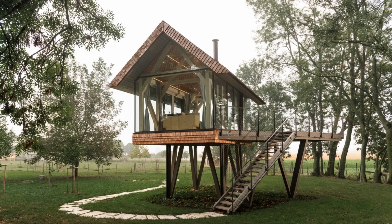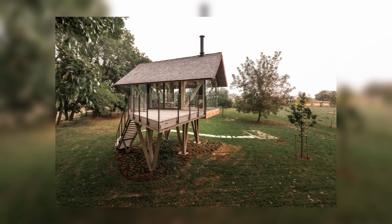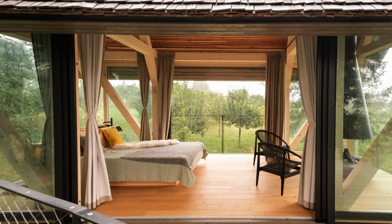It has an archetypal house shape, but it is placed on pillars along with the terrace, letting the landscape pass freely beneath and through it. The concept is thus based on a total connection with the surrounding landscape. This is done by glass walls.